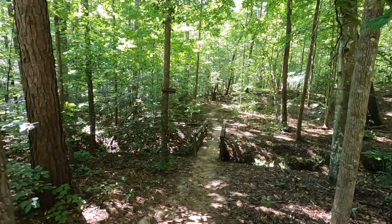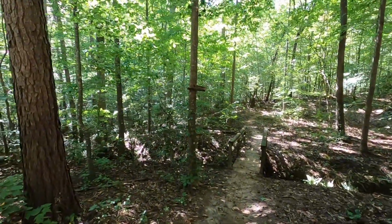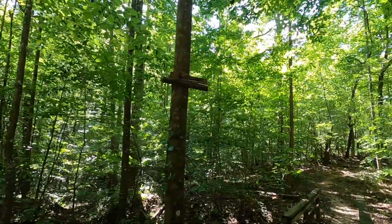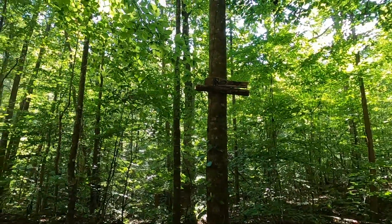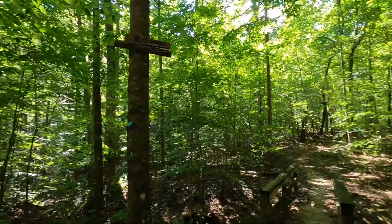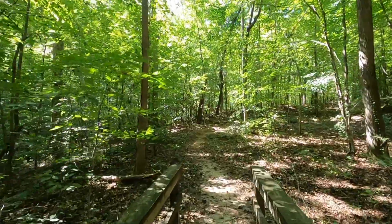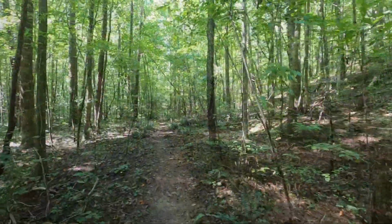I think I mentioned I've been up here before, but I didn't do the whole trail. Got run out by a storm. It's called the Rhododendron Trail, but I didn't find too many rhododendron. I've been told there's some up at the top, so let's go see if we can find them.